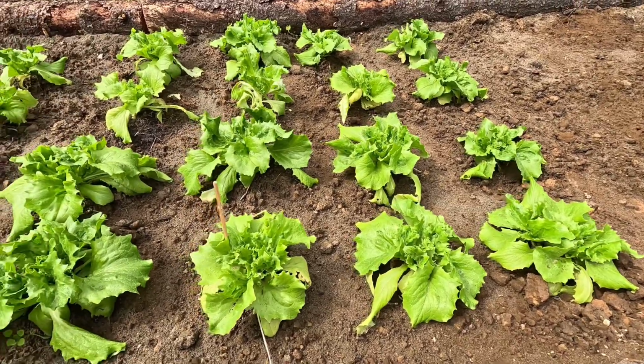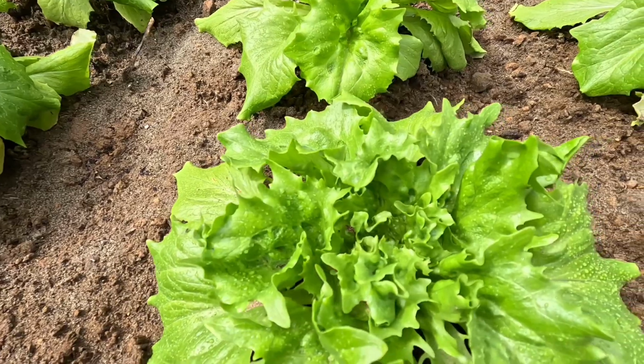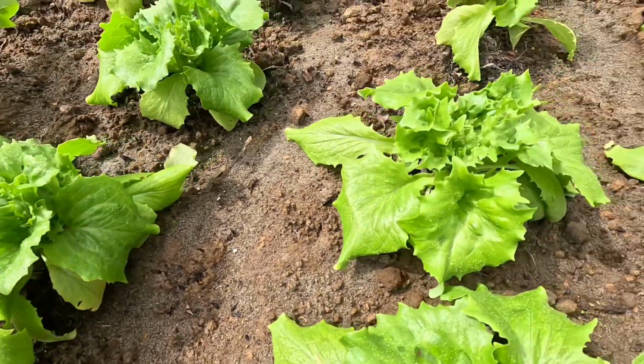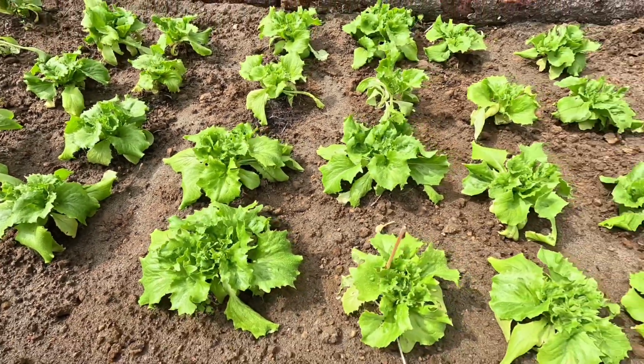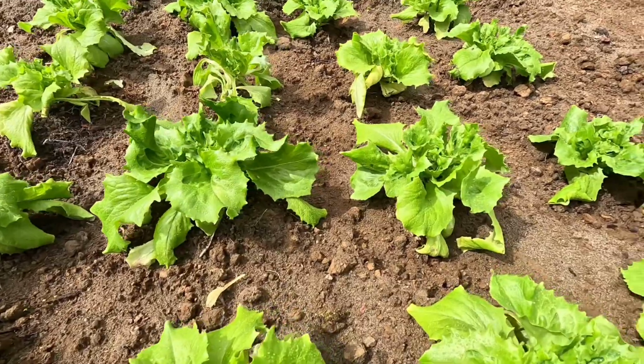Our iceberg lettuce seems to be doing really well. Thick, lush vegetation. Look how neon that is. Look at the neon green. See, now the sun's coming out and it's raining at the same time. Check this out. These plants are loving this.